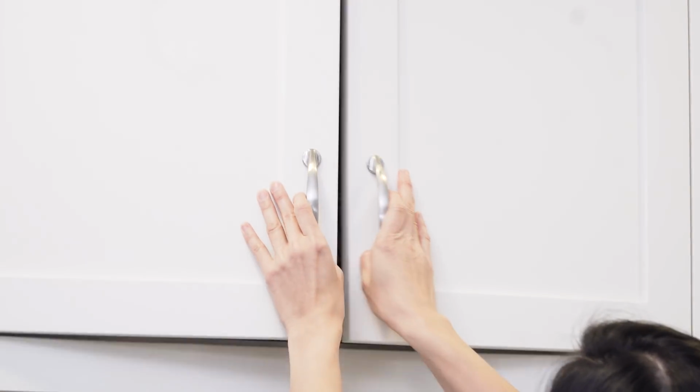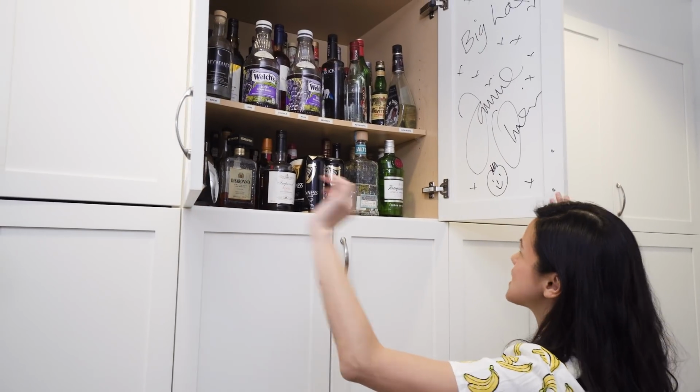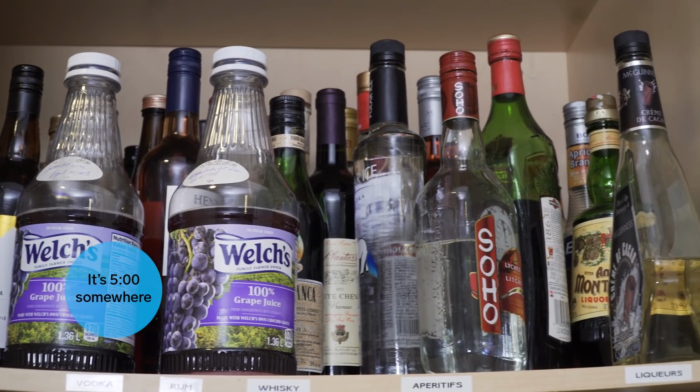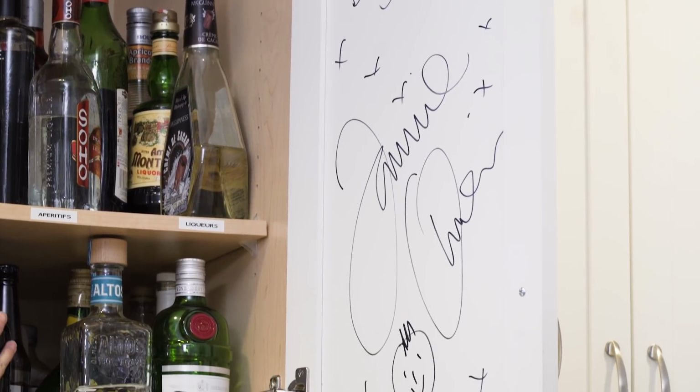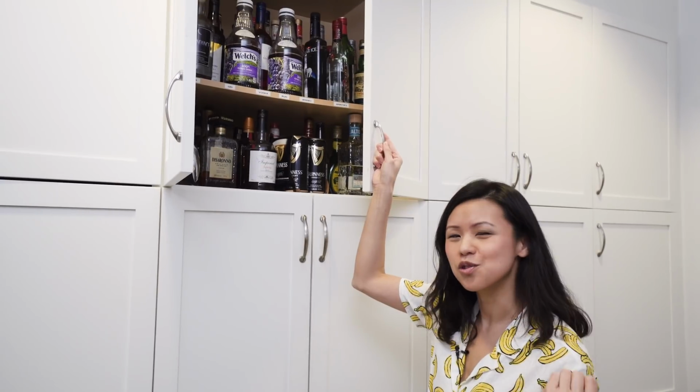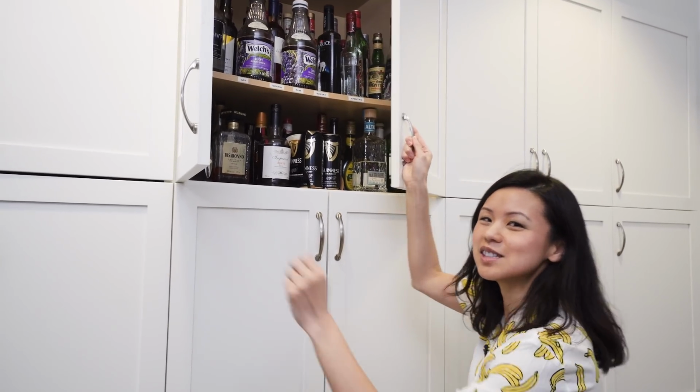And this brings us to the holy grail of pantry cabinets. This is our liquor cabinet. So we do develop a lot of cocktail recipes for our stories, and this is where we store all the liquors. We also make sure that we lock the doors in the back so that people don't sneak in for a little tipple after work.